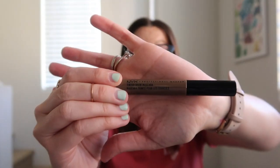All right, last product. This is the NYX Tinted Brow Mascara in Brunette. I really liked this. I normally purchase the Essence brow mascara. It's like $2. And it works really, really well. And I also really like the color that it gives off, but this was really good too.